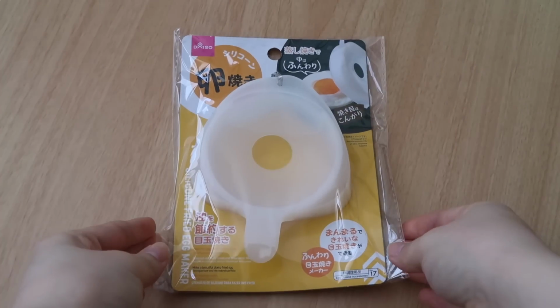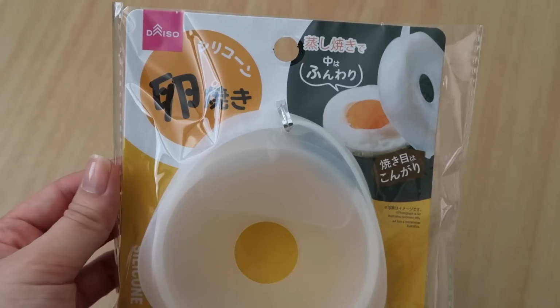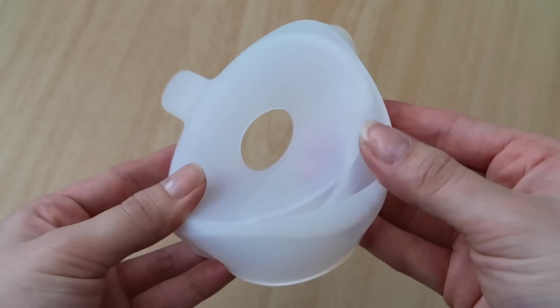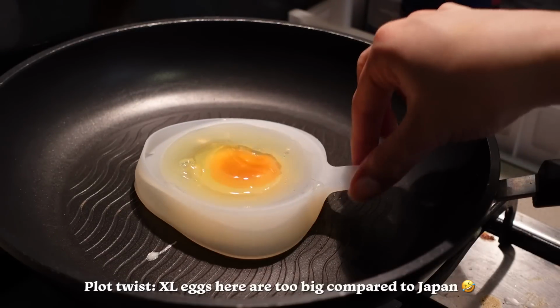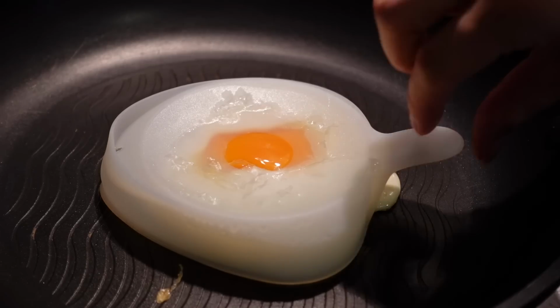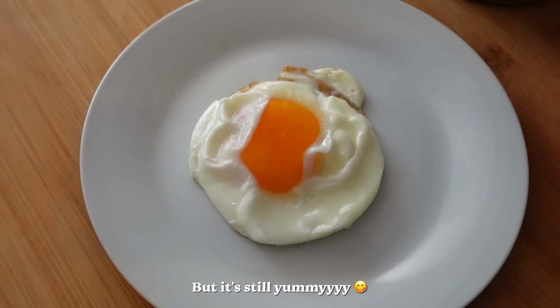But I thought this was also a super handy little gadget. It's supposed to be an egg fryer, but you don't have to use oil or use less oil, and it also steam cooks the egg. You just use a tablespoon of water and it's supposed to steam cook it so it lifts from the pan and makes it perfect in a circle shape as well. And me and Logan do eat fried eggs pretty often, so I thought why not try it. I just needed to grab an egg gadget because they're the thing that Daiso specializes in, I guess.